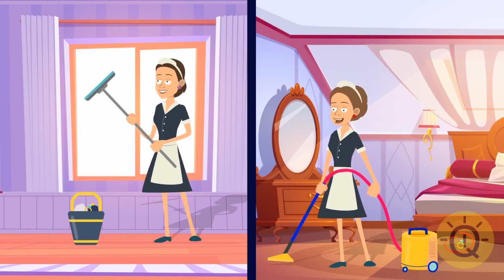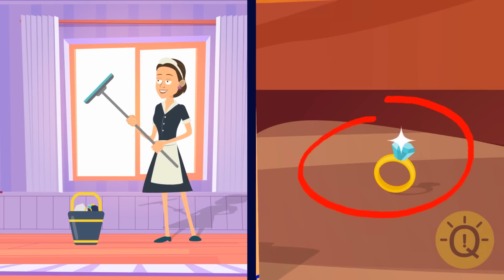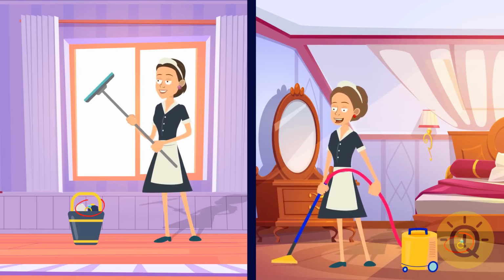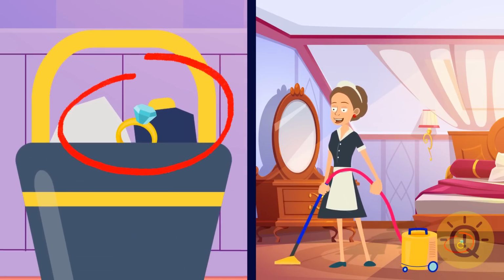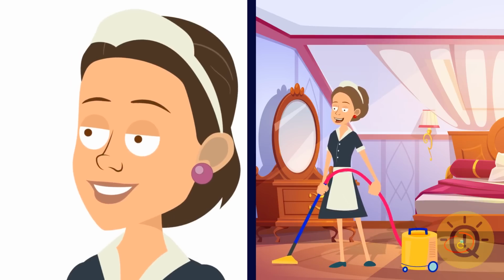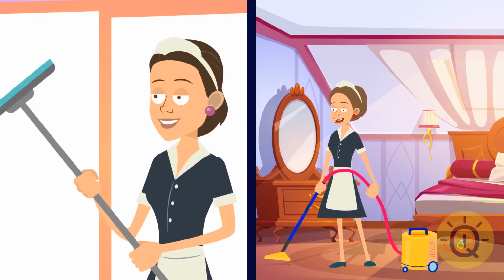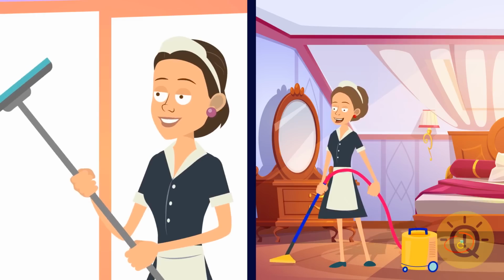The maid on the right hasn't noticed the ring under the sofa. She might not be a great cleaner, but also not a thief. As for the maid on the left, she's spotted the ring and put it in her bucket. It means she's going to take it for herself after she finishes cleaning. She's the one who steals things.